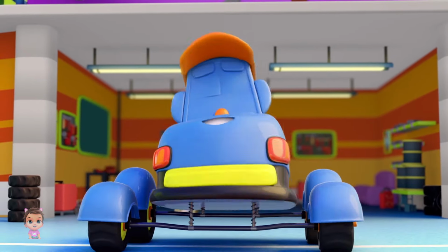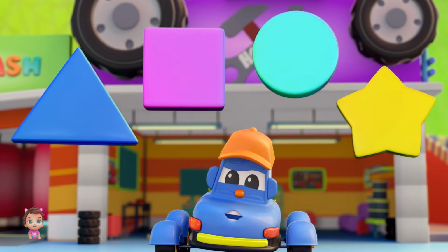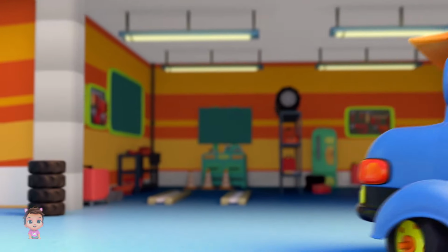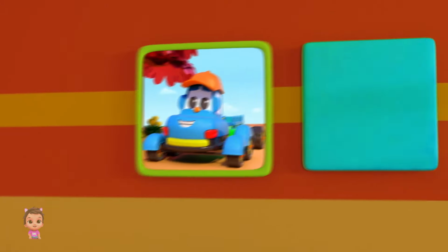Shapes, shapes, shapes everywhere we go. When you look for shapes, here's what you should know.